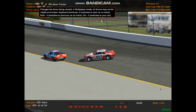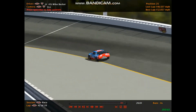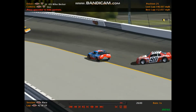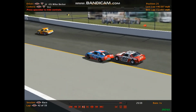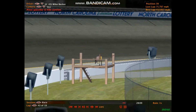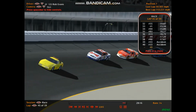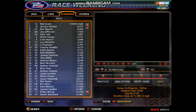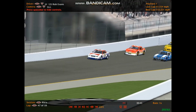Rogers, I'm sure, is a bit upset, and Jesse Turner's also upset at Mike Becker for some apparent reason. I don't know why in the world he would be, to be honest. Yep, right there's where the whole deal happens. So Mike Becker and Zach Rogers are both out of the race here, and Rogers, the man who, as mentioned last, has finished number 5 in the points, is having a tough go so far here.